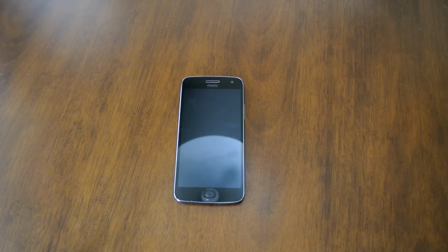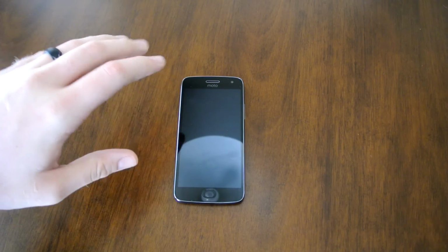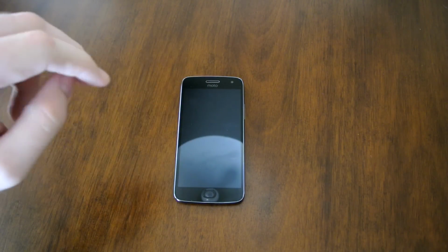So this is the Moto G5 Plus. It's the 5th generation Moto G. The color I have is lunar gray, and this is the 32 gig model with 2 gigs of RAM. So just so you know where we're at.